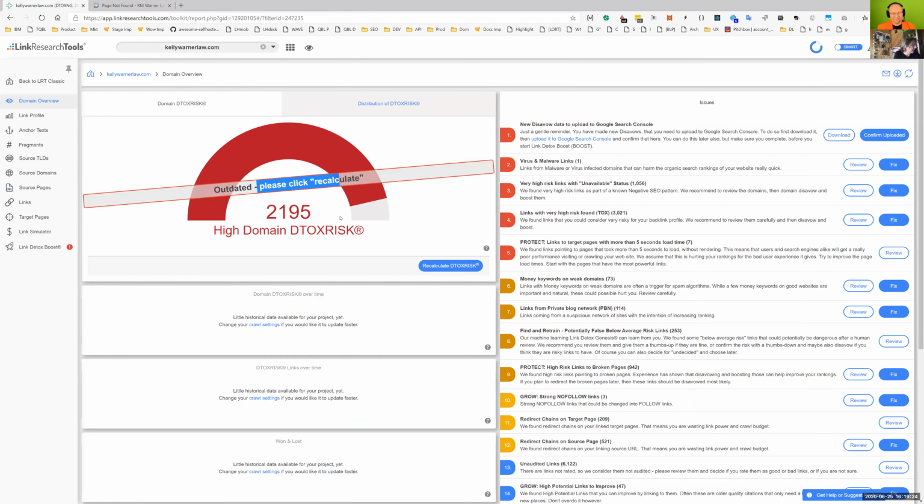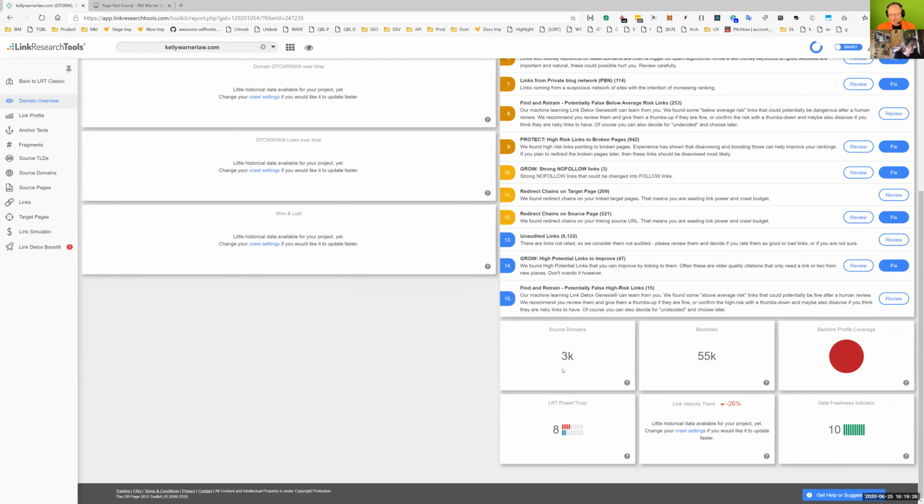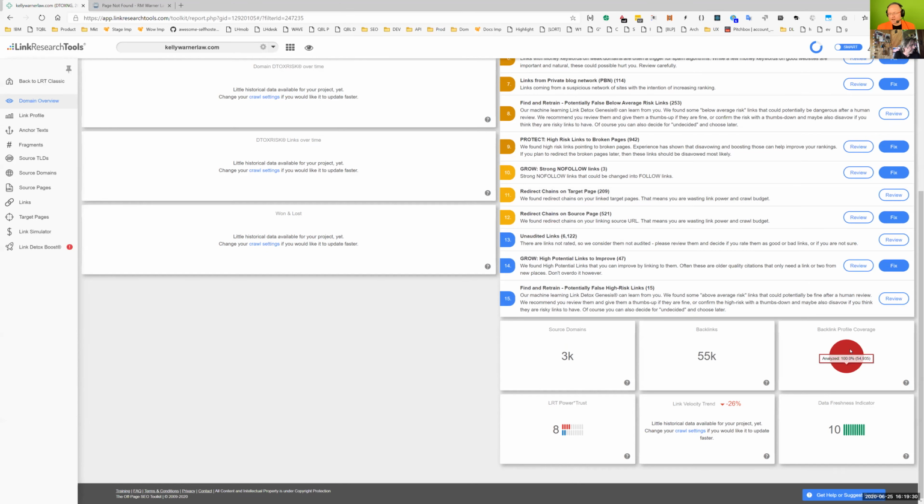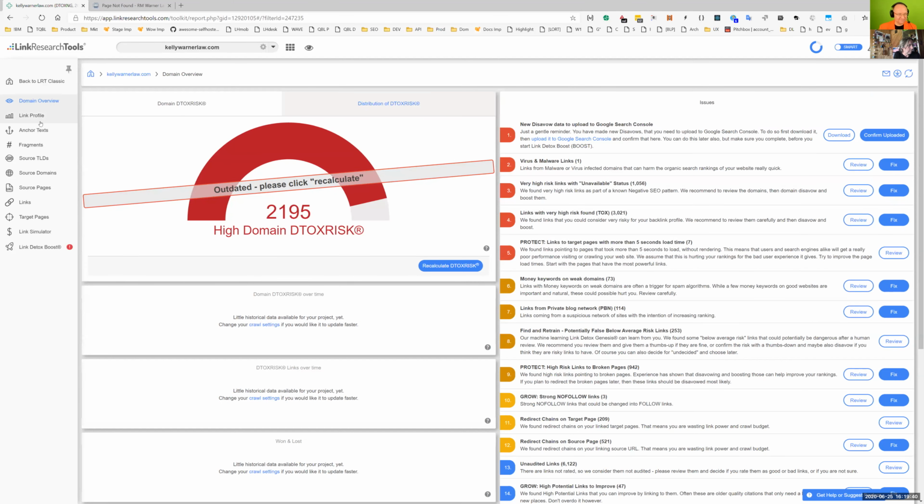The risk hasn't changed here yet because we did not recalculate. But for this example, you see the backlink profile coverage image again. And this one is all red because of the risk, but it's completely full, 100%, because we analyzed all the links.